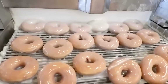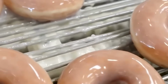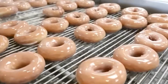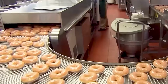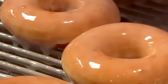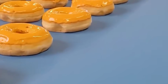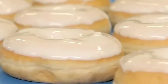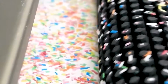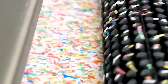As the donuts travel beneath the waterfall, a curtain of glaze coats their entire surface in one smooth motion. The donuts continue to move along the belt for several feet to allow the glaze to set. During this time, cooling fans blow across the surface to speed up the crystallization process, giving the glaze its characteristic sheen and snap. At this stage, the original glazed donuts are complete, but not all donuts stop here. Many are diverted down alternate lines for filling, topping, or decoration.